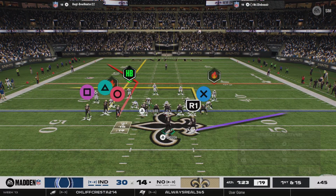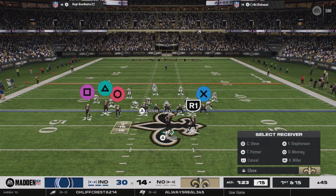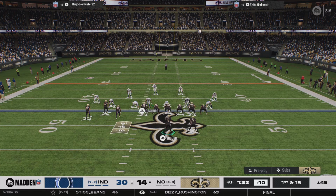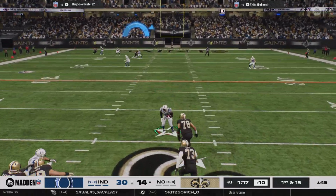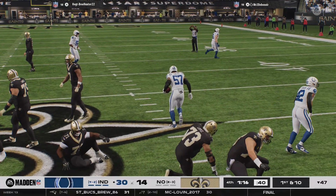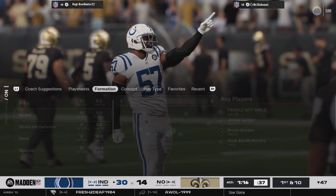60, 70 Lions. Shotgun snap to Shuck. And that was probably their last gasp. It's intercepted. And the Colts have it again after yet another interception.